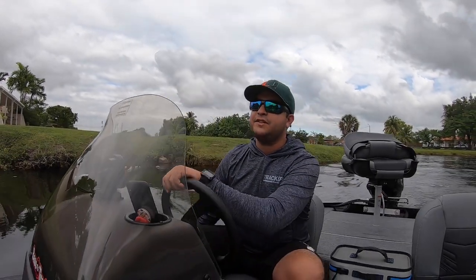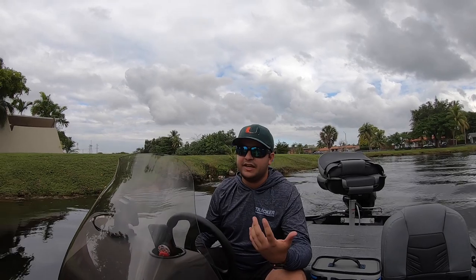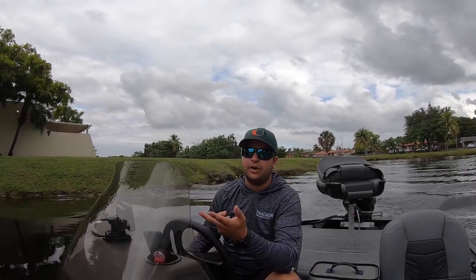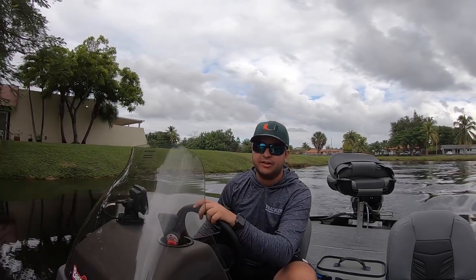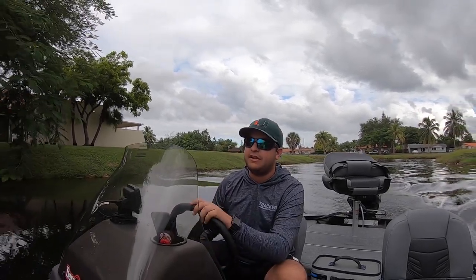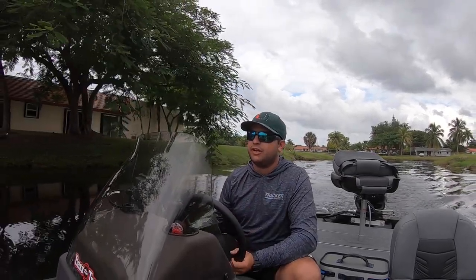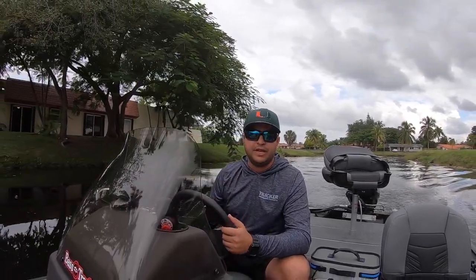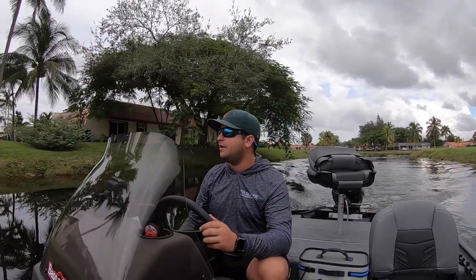Alright guys, so this is what we're up to. We're in the canal system, but then you get to go through the neighborhoods. Obviously everything here is public land on the water, but of course it's private land on the grass line, so be courteous. If you ever come out here, there's a lot of trash, broken logs, and palm tree branches, so I really recommend being careful when you're driving and dodging everything you need to dodge.